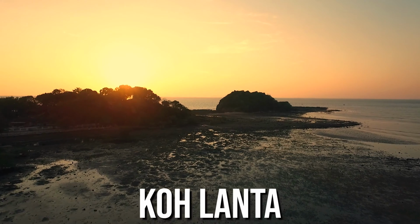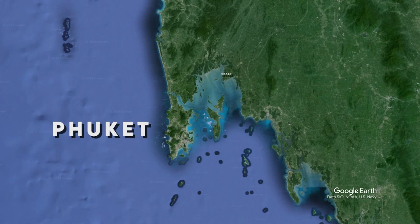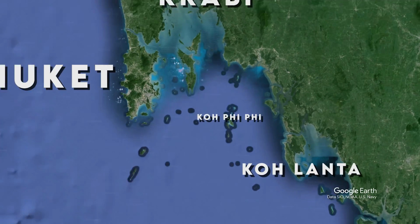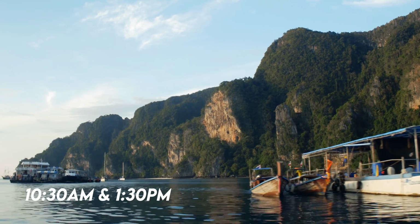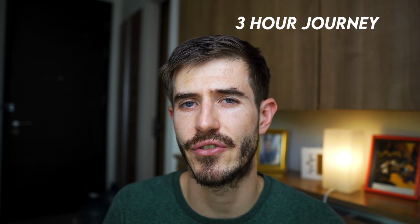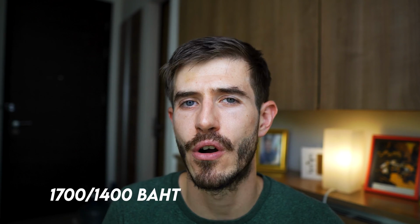Now, if you're traveling from the Andaman Seaside, things are a little bit simpler. The Andaman Seaside includes places like Phuket, Koh Lanta, Koh Phi Phi, and Krabi. All these places are on the same side of Thailand as Koh Lipe, meaning you can get direct speedboats to Koh Lipe. From Koh Lanta, there are 2 boats every day, one leaving at 10:30 a.m. and one leaving at 1:30 p.m. It takes approximately 3 hours to complete the journey and costs 1,700 baht for adults and 1,400 for children.